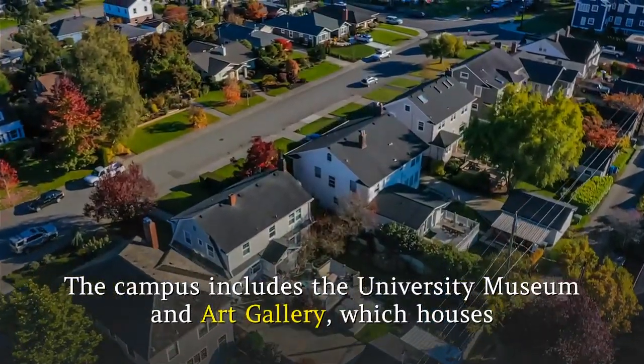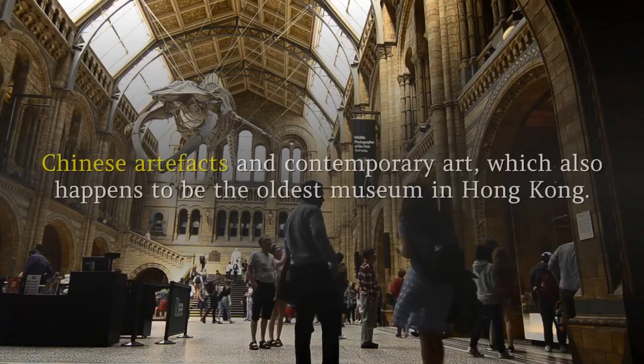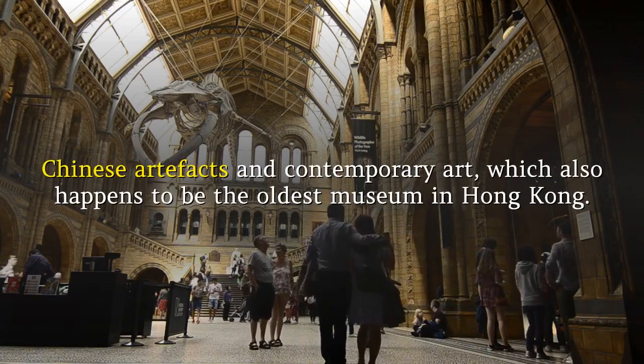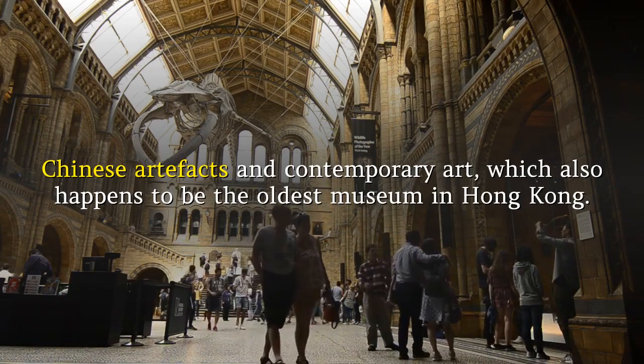The campus includes the University Museum and Art Gallery, which houses Chinese artifacts and contemporary art, and which also happens to be the oldest museum in Hong Kong.